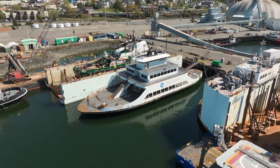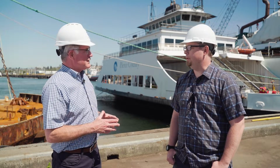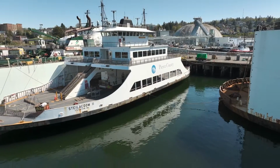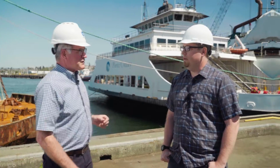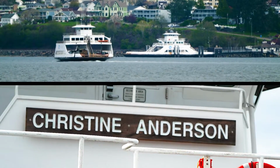I'm here today at Everett Ship Repair with Trevor Treaty. Tell me a little bit about our ferries. Well, thanks for coming out, Bruce. Our ferries service Steilacoom, Anderson Island, and Ketron Island and provide lifeline service to those communities. And how old are our ferries? This boat is about 16 years old and the Christine Anderson's a little more than 20.